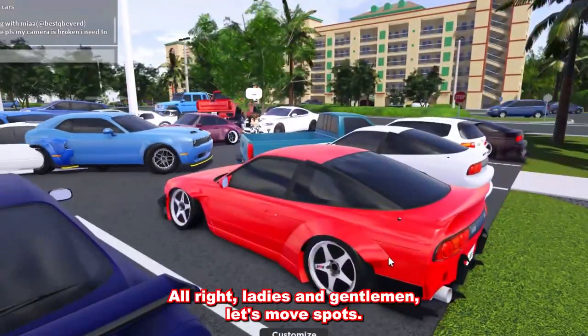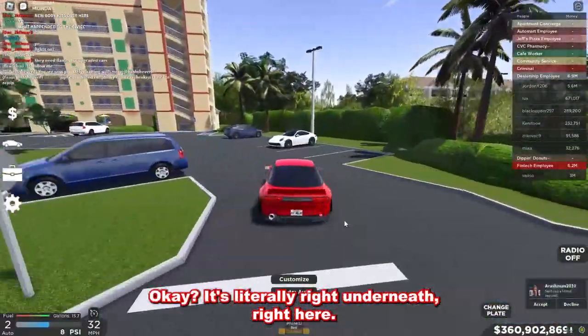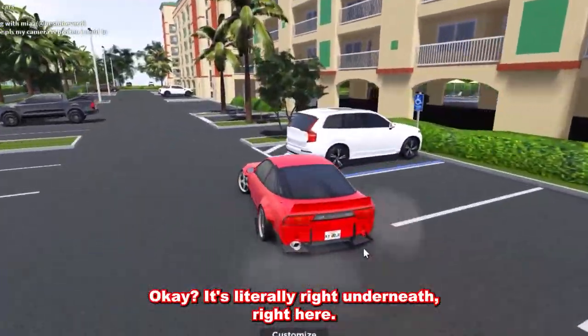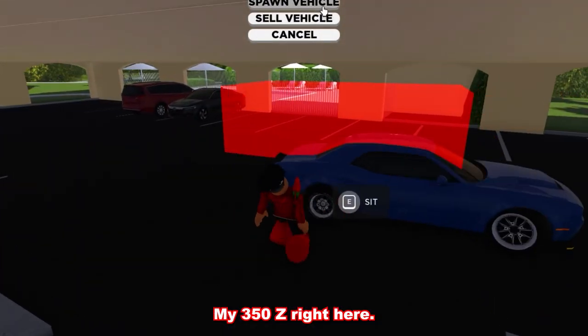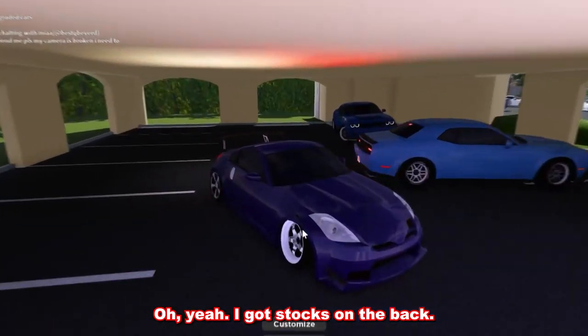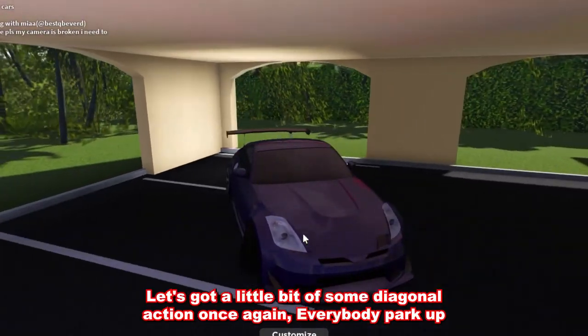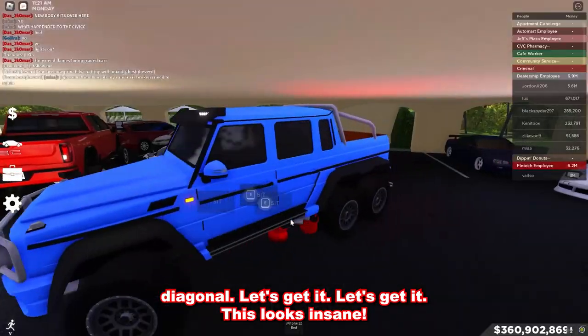All right, ladies and gentlemen, let's move spots. I have a really good spot. It's literally right across the street, right underneath right here. So everybody get your cars. I'm gonna spawn in my 350Z right here. Take a look at this build, dude. Oh yeah, I got stocks on the back. So yeah, everybody park it up right here. Let's get a little bit of some diagonal action once again. Everybody park up diagonal. Let's get it.